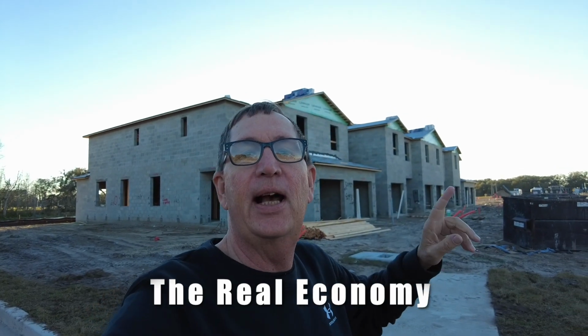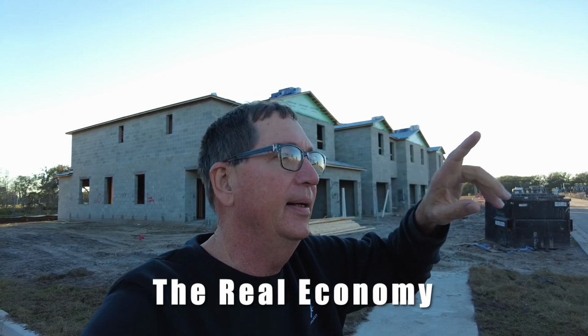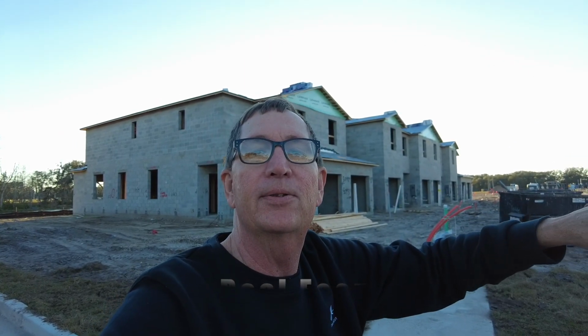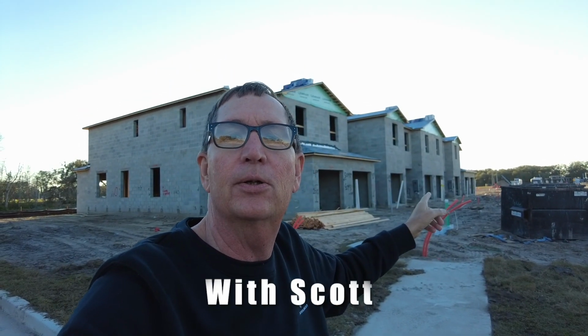Hey everyone, this is Scott with The Real Economy. We're across the street from where the waterfall was and the big silos where the apartment complexes are going up, the wooden apartment complexes. But these are townhomes going up. They're about 1,500 square feet.